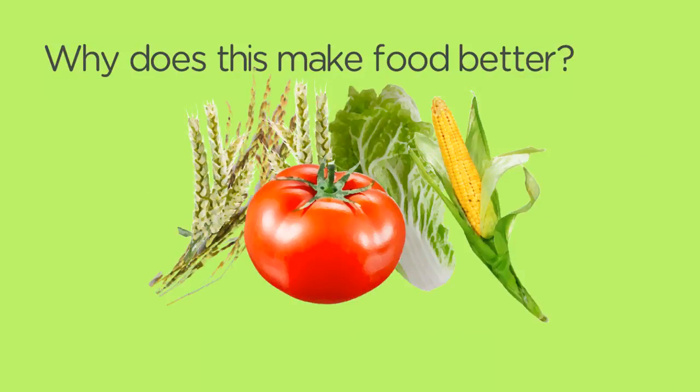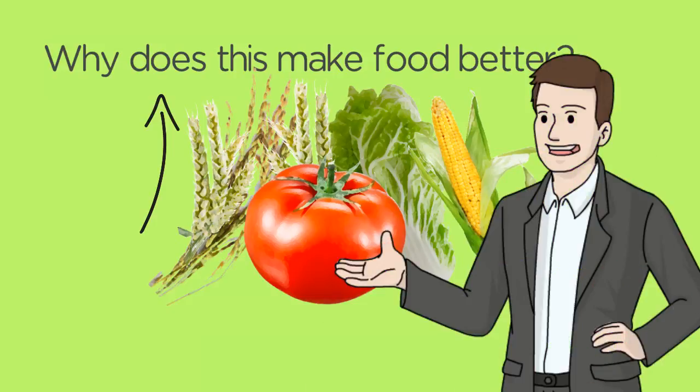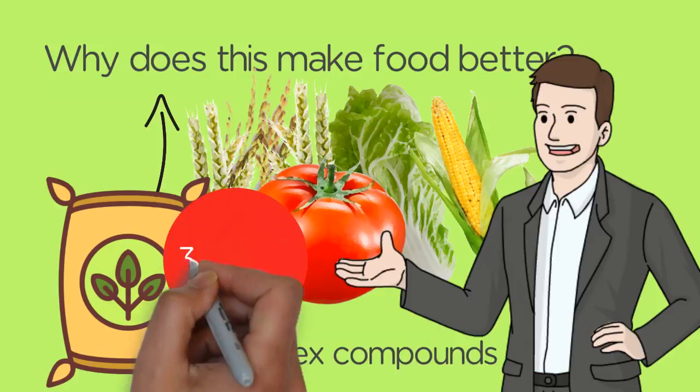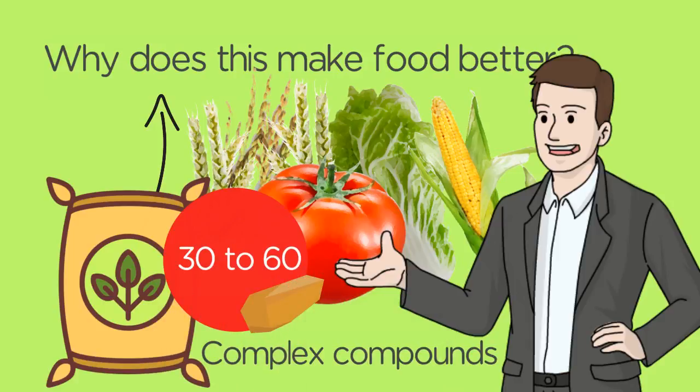Why does this make food better? Plants receive nutrients through their roots and are photosynthesizing to create new compounds to keep themselves growing and healthy. Plants create carbohydrates, fats, proteins, and many other useful compounds just like humans. Most common fertilizers make it easy for plants to create carbohydrates, but fats and proteins are longer and more complex compounds. This makes them more difficult to synthesize because they require a complete set of 30 to 60 different minerals in the soil in the right quantity in order to be created.